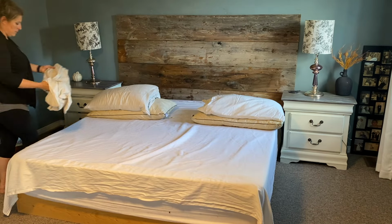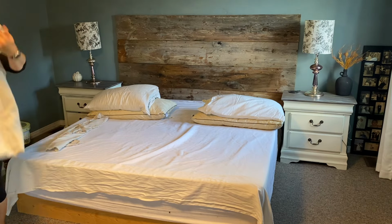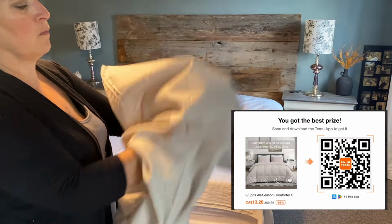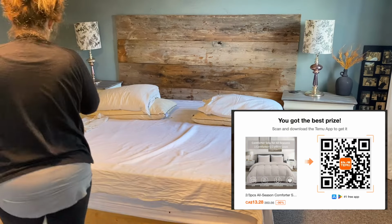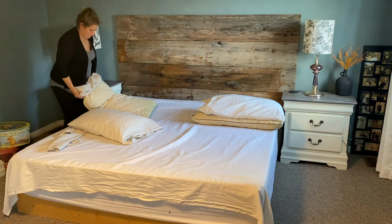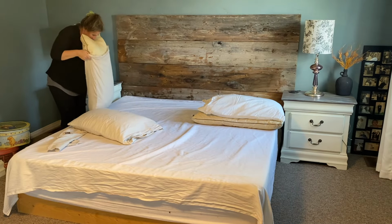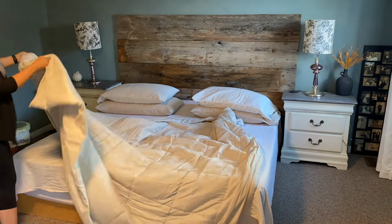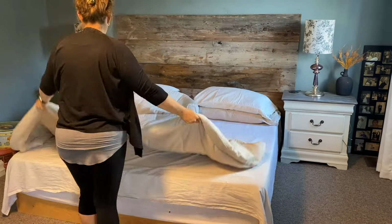Now let's start with my bed. I was in need of new bedding and really wanted a comfortable yet stylish comforter. I found the perfect one here on Temu, an all-season 3-piece comforter set in king size in this gorgeous beige color. This comforter is unbelievably soft and looks so high-end. I specifically chose a comforter instead of a duvet cover because we prefer comforters in our home. But if you prefer duvet covers, Temu has a fantastic selection of both options to suit your needs.